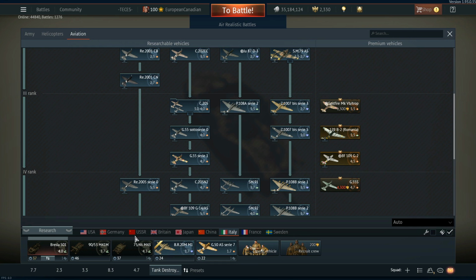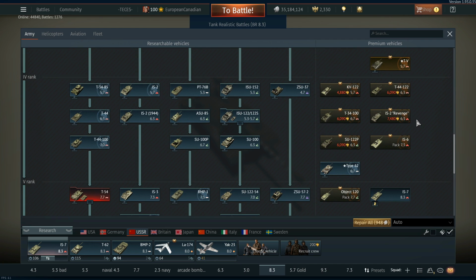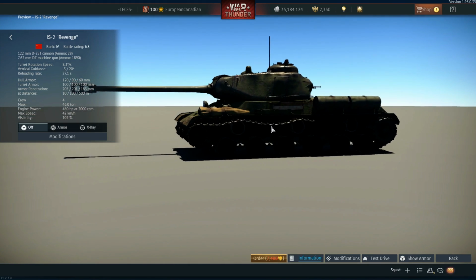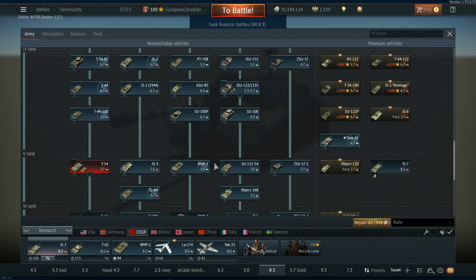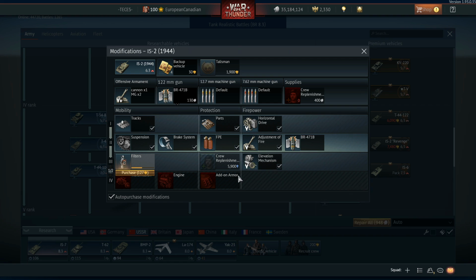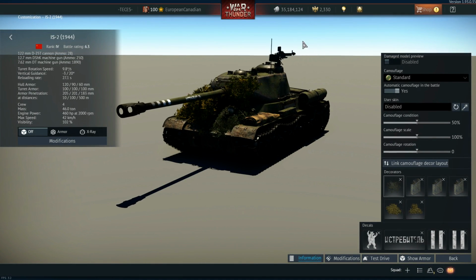The IS-2-44 Revenge of the Hero Brother. Now for me, I would definitely say that the IS-2 is way overpriced for what you get here. 7,480 GE for this machine. It's a rank 4, battle rating 6.3 machine, and the main difference between it and the one that you see in the tech tree is it doesn't have the add-on armor and it doesn't have the Dishka on top. So it's just a worse version of the IS-2-1944 that you find right here. It's as simple as that. It doesn't get this, and it also doesn't get the Dishka, which you find on top, this one right here.